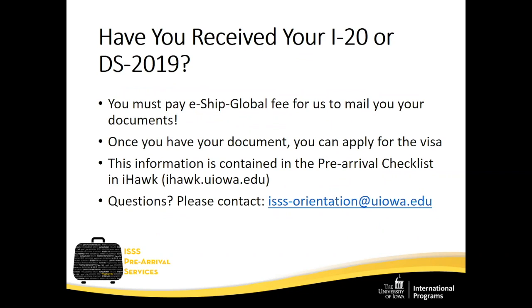If you have not received your I-20 or DS 2019 documents, please note that you still have to pay eShip Global shipping fee in order for ISSS to mail you your document. Once you have your document, then you can apply for the visa, either F1 or J1. This information is also contained in the pre-arrival checklist in our system that is called IHOC, and the address is provided on the slide. If you have any questions whatsoever about these documents or anything else related to the pre-arrival, please contact our orientation team at ISSS-orientation@uiowa.edu.